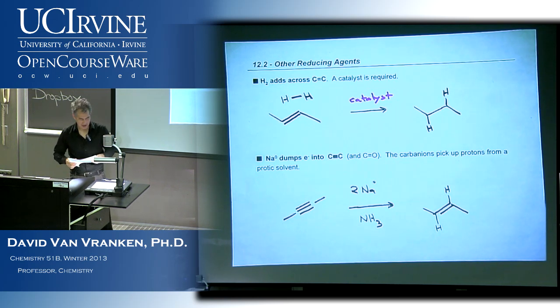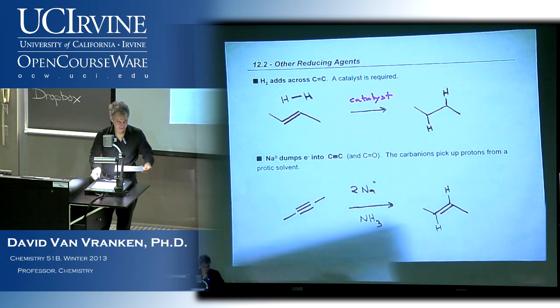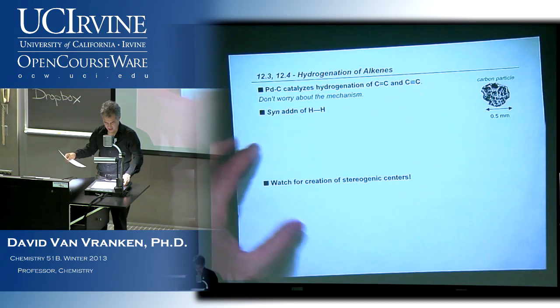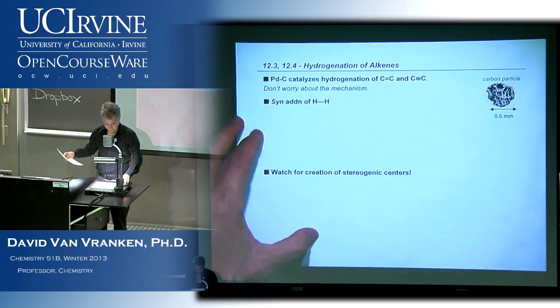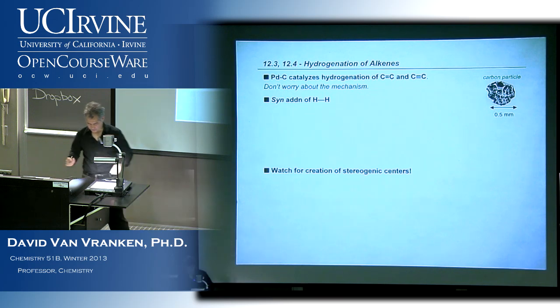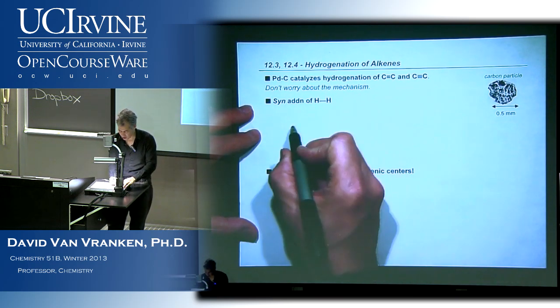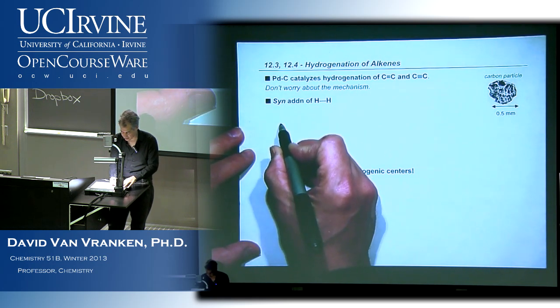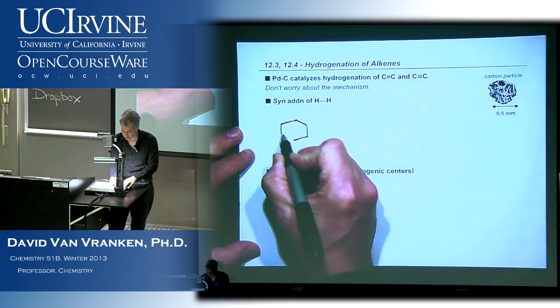Let's talk about this hydrogenation. That's what we call it. Hydrogenation is the addition of hydrogen across a pi bond. So our secret catalyst that we're going to use for that hydrogenation reaction is palladium on carbon. And first let me draw that out, and then I'll explain to you what that is. So let me draw a molecule with an alkene.